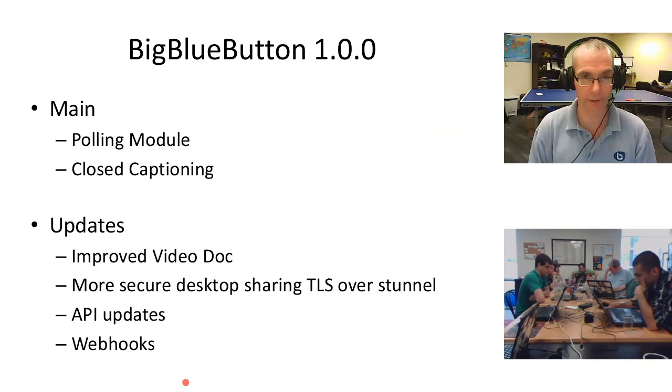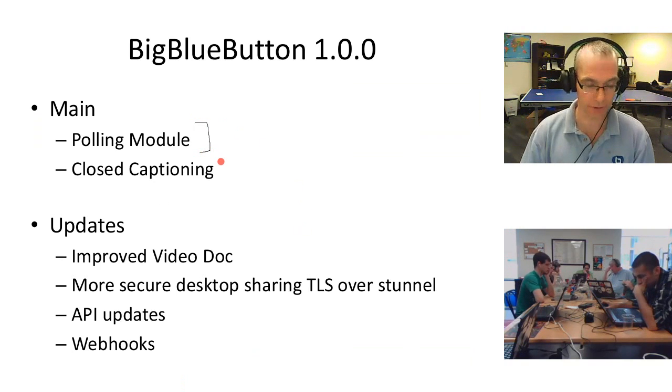So what are the things that we're looking at working on for BigBlueButton 1.0? Probably two main features that are in the queue. One is polling, which I have some screenshots. I'm going to share with you what it looks like. And the other is closed captioning for students with hearing impairment.